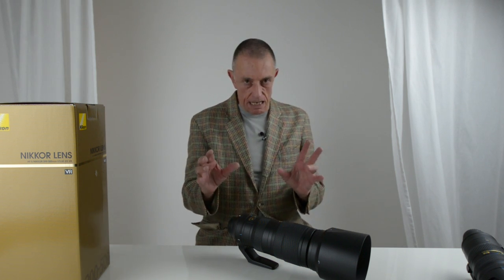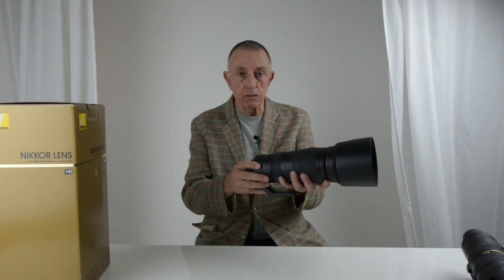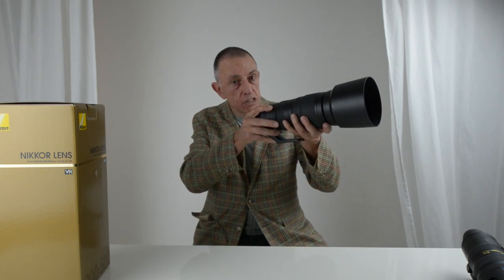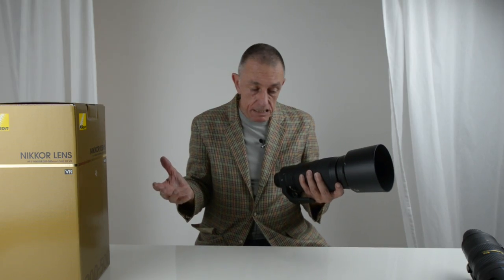The first thing is the vibration reduction. As you focus on your subject, it locks on. I mean, handheld, with a D800 on the back of this, I can't hold it steady on my own, but it locks on, bang, bang. I couldn't believe how easy it is.